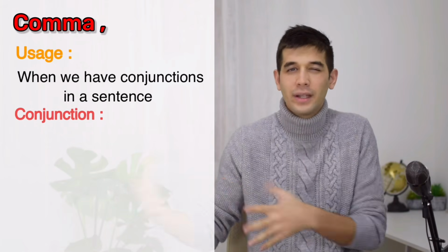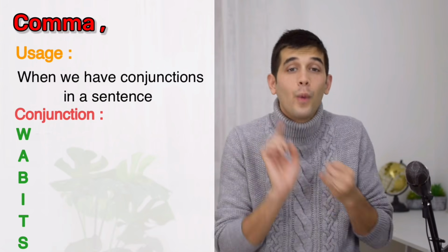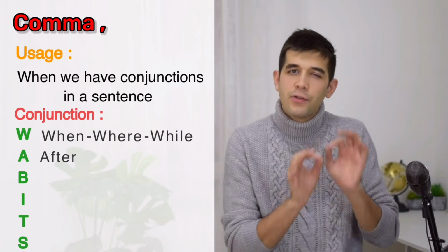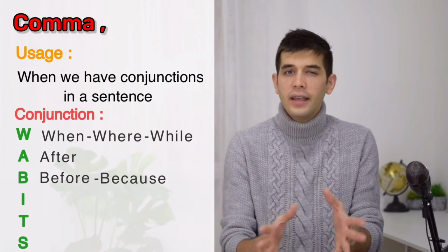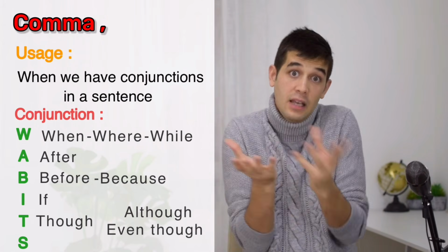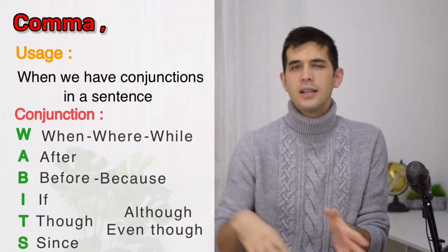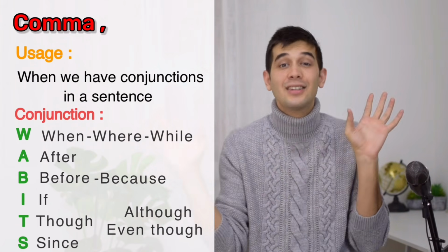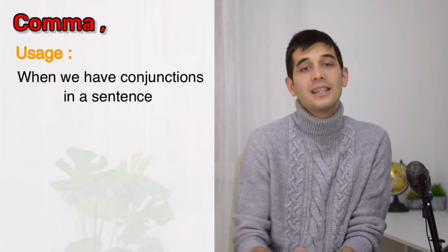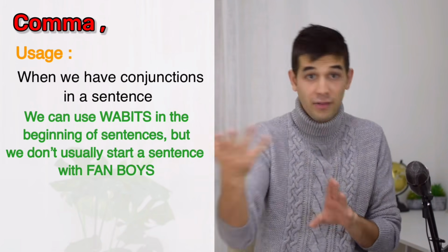Another set of conjunctions is what I call wobbits. But what does wobbits stand for? W stands for when, where, while. A stands for after, B stands for before and because, I stands for if, T stands for though, which also includes although and even though, and S stands for since. These are wobbits. As I said, these are conjunctions, which means they connect two different sentences to each other. Now, a big difference between wobbits and fanboys is that we can use wobbits in the beginning of sentences. But we don't usually start a sentence with fanboys.